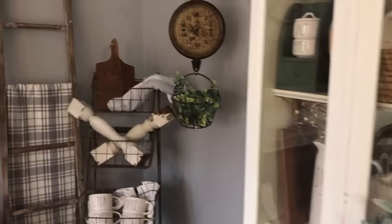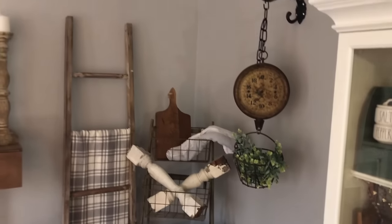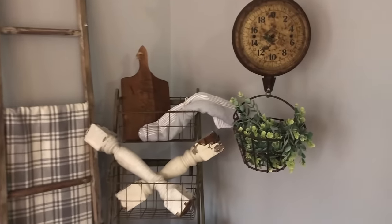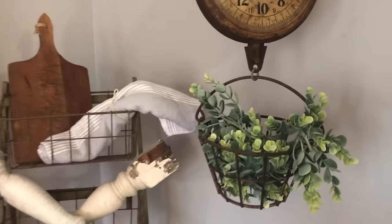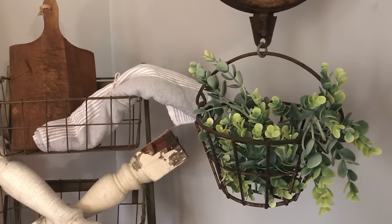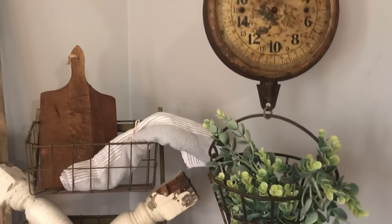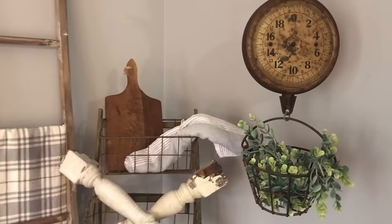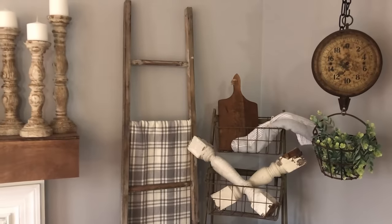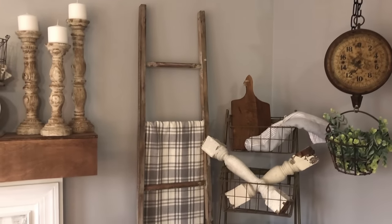And then moving down the line, I got this old scale at an antique store with an old clam basket hanging from it. I saw this and I just could not leave it behind. I got that for $40, which was a steal in my opinion. The blanket ladder is from Hobby Lobby.